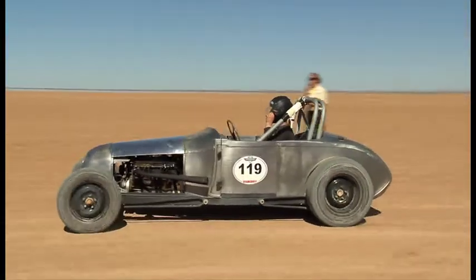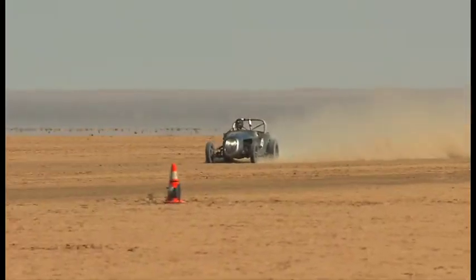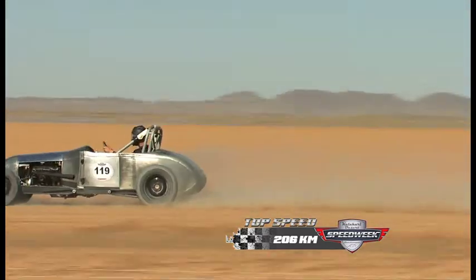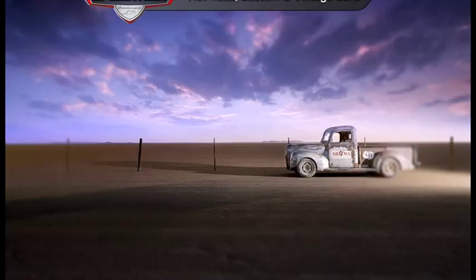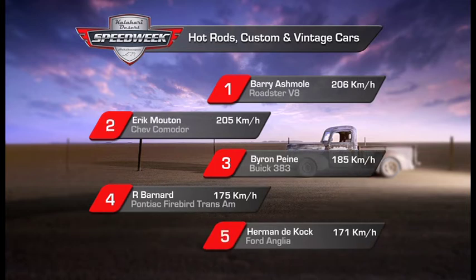Managed 202 with it, which is 13 k's an hour up from last year. And I think it's got a bit more to give. And give it most certainly did, as Barry took his wonderful machine out for its third run and managed to push the needle up to 206 class-topping kilometers an hour.